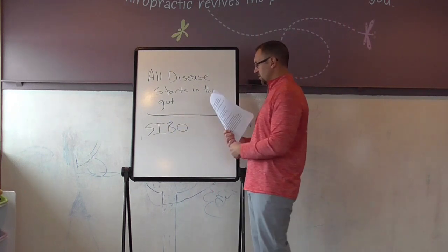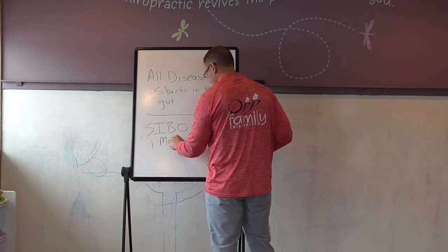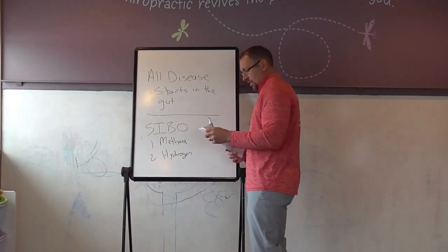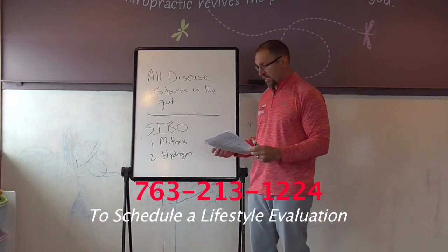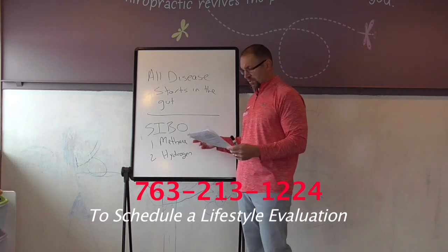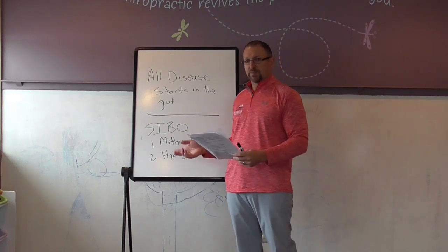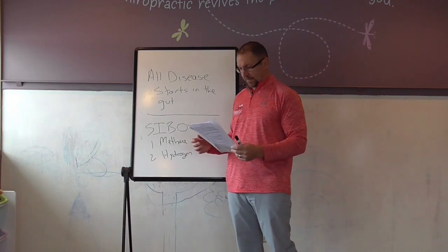So the two main gases that you test for are methane and hydrogen. Hydrogen is more tied in with diarrhea. Methane is more tied in with constipation. You obviously will see slower transit times. But what you can do is what's called a 3-hour breath test to see which gas, because it really determines what type of protocol we're really going to use to help kill those specific bugs as well.